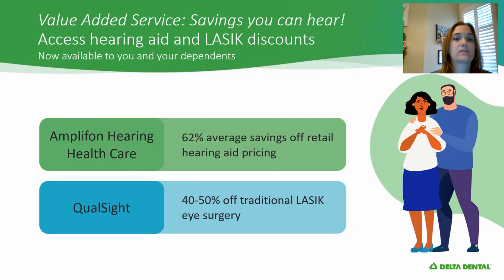We have a couple of value-added services that we also want to make you aware of. We have the Amplifon Hearing Healthcare, and this offers 62% average savings off of retail hearing aid prices. And this is available to yourself, your dependents, and really anyone in your household. We also have a discount plan through QualSight for LASIK eye surgery. And again, nationwide, this offers 40 to 50% off traditional LASIK eye surgery. So if this is something that you're interested in having, or your dependents or anyone in your household, I encourage you to seek additional information. We can provide you with the phone numbers or the websites to give you additional information.